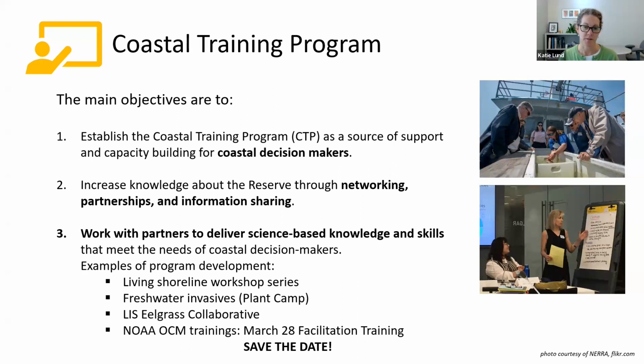We did have a freshwater invasives three-day, what we call plant camp, that we held here at Project O on our Avery Point campus, the Project Oceanology building, where we had people from all over New England coming to learn about freshwater invasives. We might do the same thing for marine invasives in a couple years. We also facilitate, and it just started, a Long Island Sound eelgrass collaborative, which is implementing strategies for management and restoration of eelgrass in Long Island Sound through a collaborative that involves NGOs, agencies, and academics.